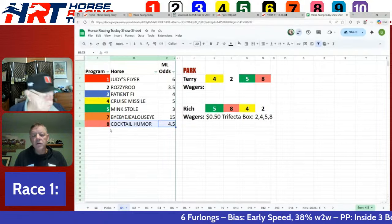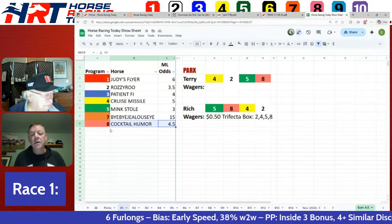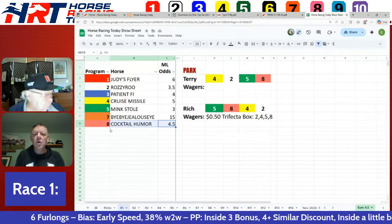Many times I see those horses carry that momentum over to the next start. And that Parx a win, a place in the show in 4 tries.